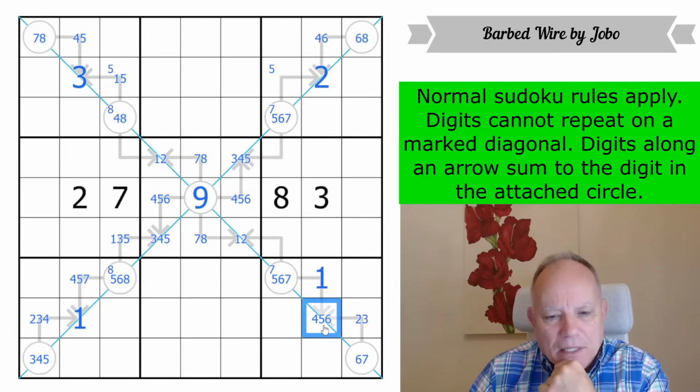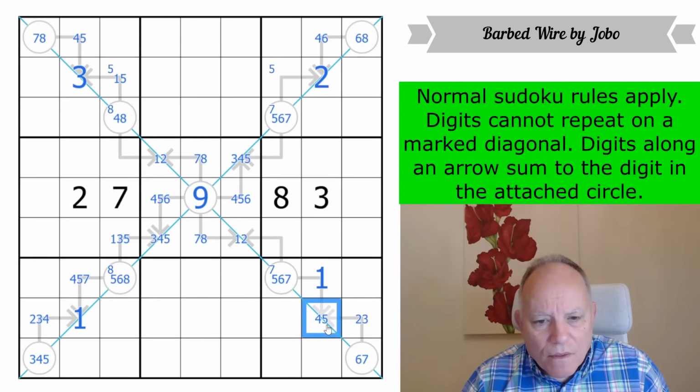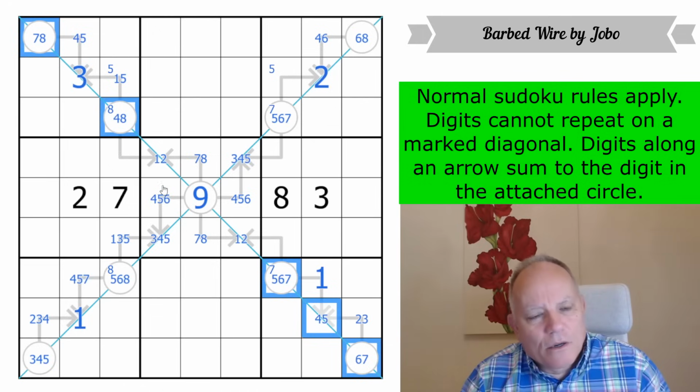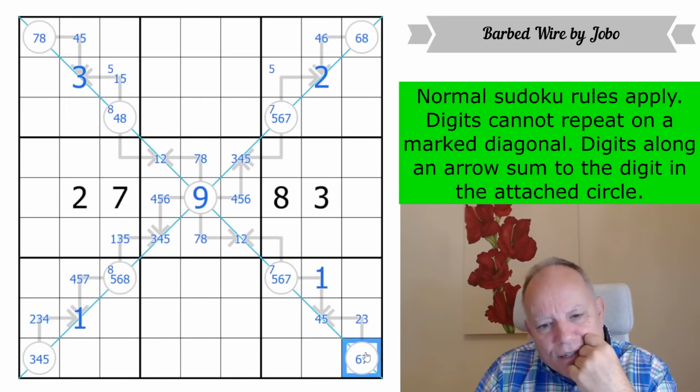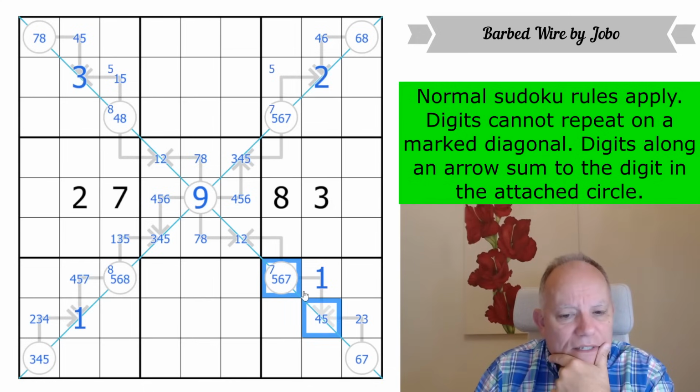This can't be a 6 anymore. Does that? Yeah, that's true. So now along this diagonal, we've got this 4, 5, 6, 7, 8 quintuple. 6 has to be in one of these two cells. 5 is in one of those two. I wish that helped. I don't think it does.